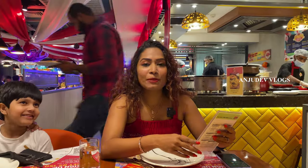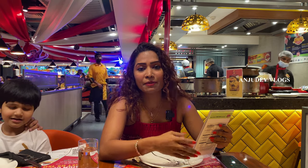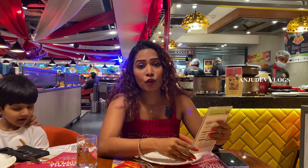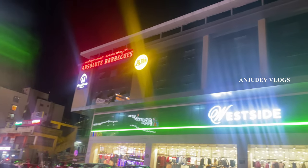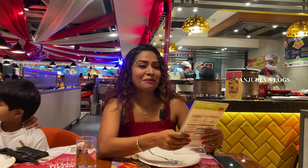Thank you so much. Absolute BBQ is a big chain in Bangalore, so it has a lot of branches. We have visited many branches in Bangalore, such as Marathalli, BTM Layout, etc. This is one newly opened branch, in Electronic City Phase 1 on Neeladri Road, just above West Side, on the third floor of the same building. And we are coming here for the first time.